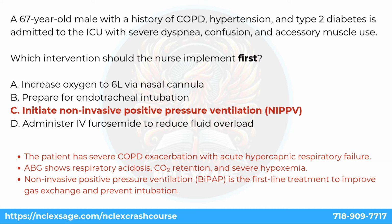Non-invasive positive pressure ventilation, such as BiPAP, is the first-line treatment for COPD patients with hypercapnia. It helps remove excess carbon dioxide while improving oxygenation and reducing the need for intubation.